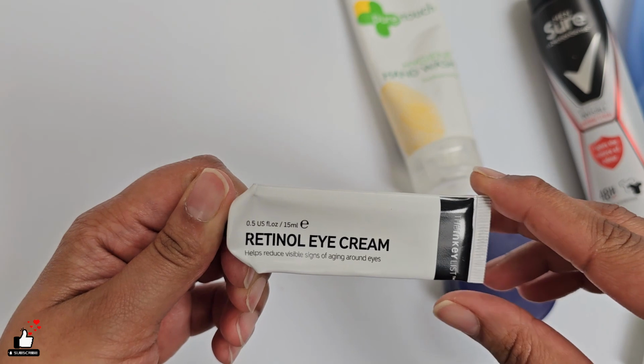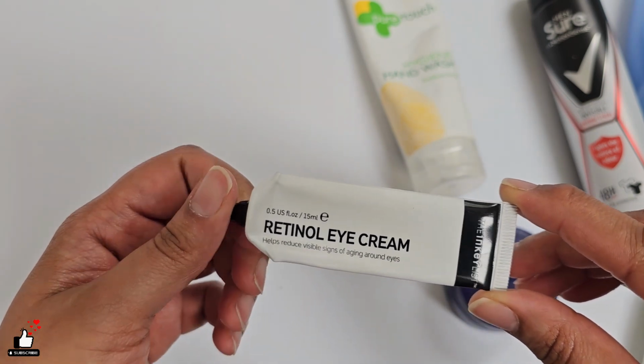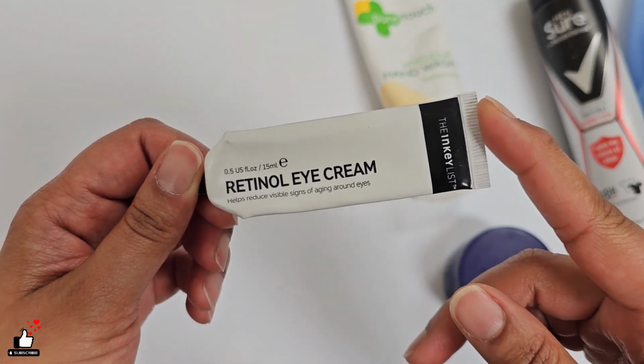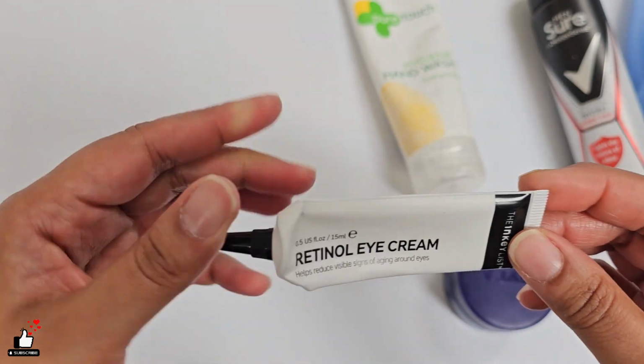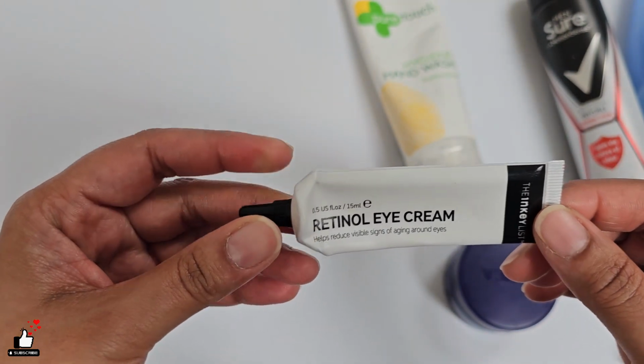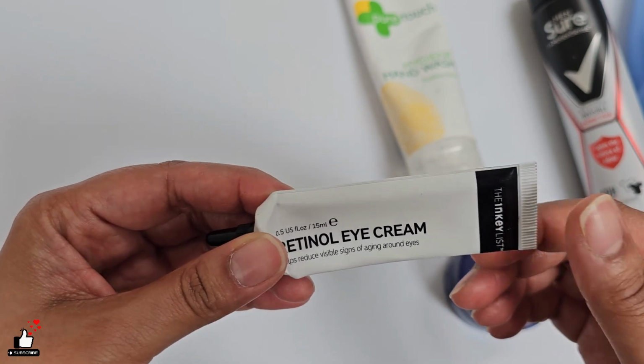I have really fine lines and dark circles now because my sleep has just been really bad. But yeah, I would probably go for the caffeine one if I repurchased an eye cream from The Inkey List, and I probably will, once my eye cream's finished, get the caffeine one, because I did really enjoy that one.